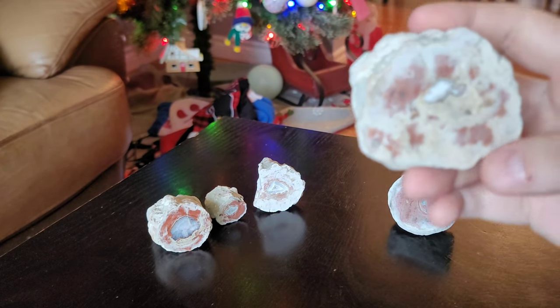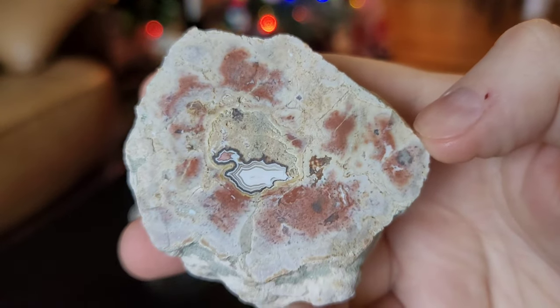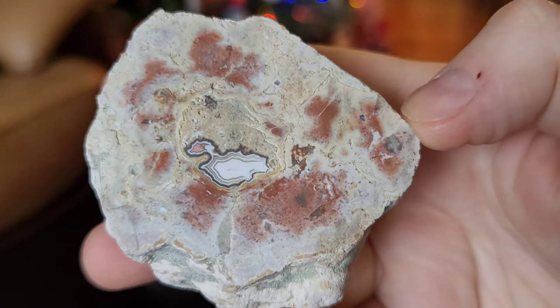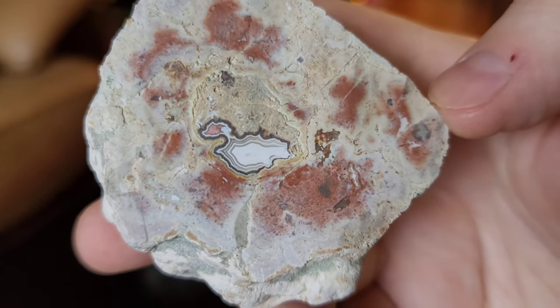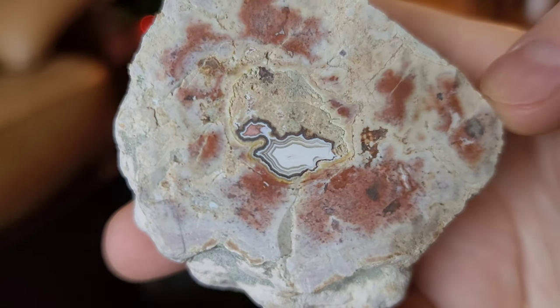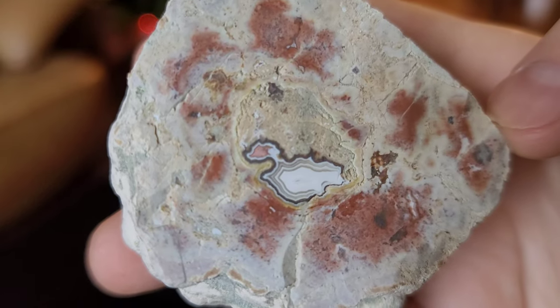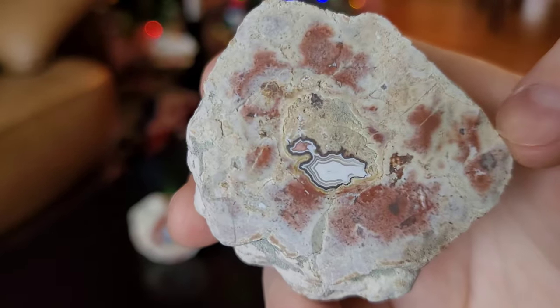This next piece is really cool. I'm going to leave this one unpolished as well because I think the details in it come out unpolished anyway. It's got this really nice agate in the shape of a duck, and I thought it was really cool. It's opalized, and it's got that little red duck head there. So that's one we're going to leave unpolished as well.